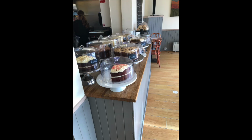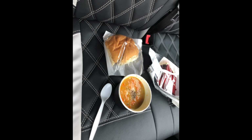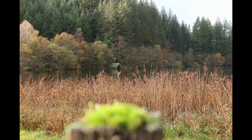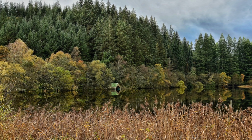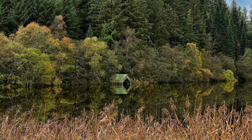Before leaving Aberfoyle, I found a lovely little coffee shop where I picked up some soup for lunch and some red velvet cake for someone who I knew would really appreciate it. I ended up making my way around to Lochard, where I found a stunning little boathouse, absolutely breathtaking. I had seen loads of pictures of this little boathouse. This was really the first time I came across it.